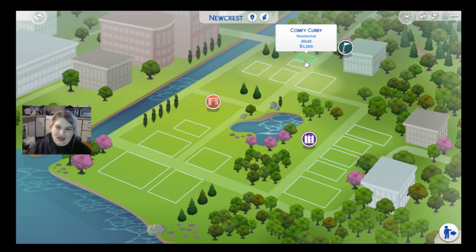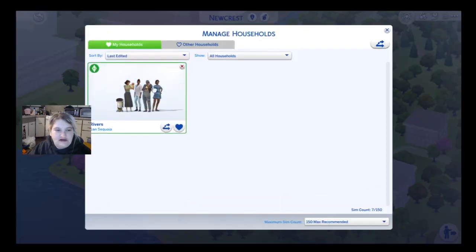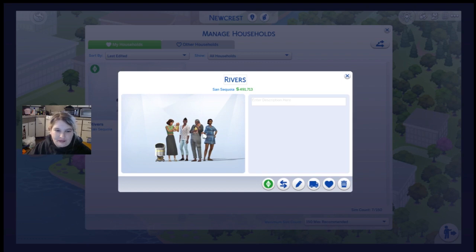I am getting ready to create the houses for our family. And I say houses because I'm going to split them up. The dad, Autumn, and one of the babies will go into one house. Jimmy and another one of the babies will go in another house, and then Harper, the mother of the third generation, and a baby will go into the next house.